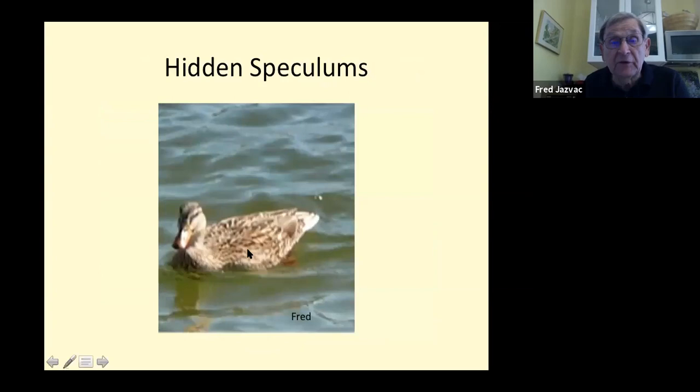Okay, here's a mallard, and remember I talked about the white hoop around the back. This is a good way to pick out a very common bird, the most common bird we have in our area, and eliminating them. Well, see, there's no speculum. Where's that blue speculum that's in your field guide? So that's a concept to keep in your mind if you're a beginning birder or if you're not into birding so much.